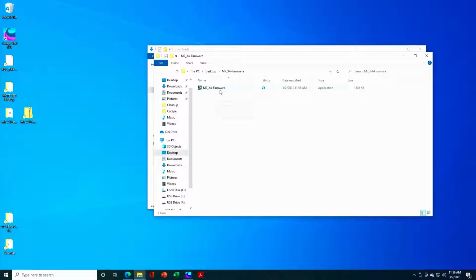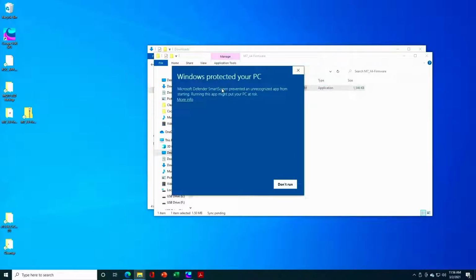Okay, and then here we have an executable. When I run it, it's going to copy the appropriate firmware files for the X4. It's going to copy that to the right directory in Cscape. So I'll go ahead and double click on that.